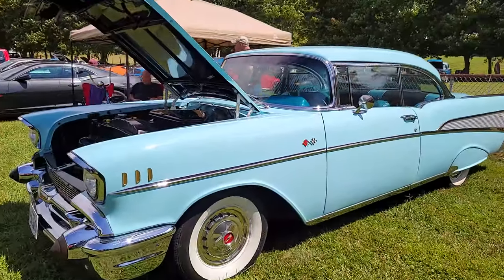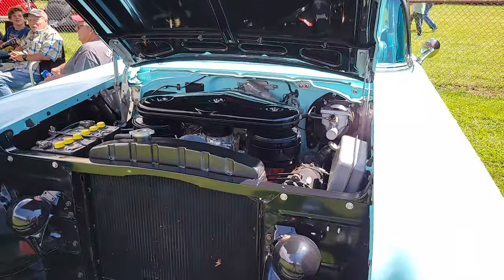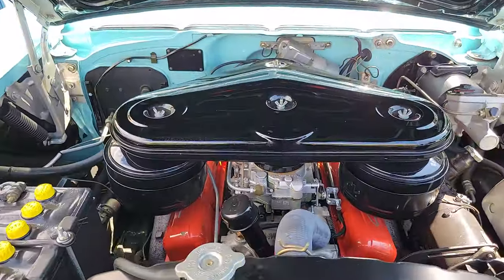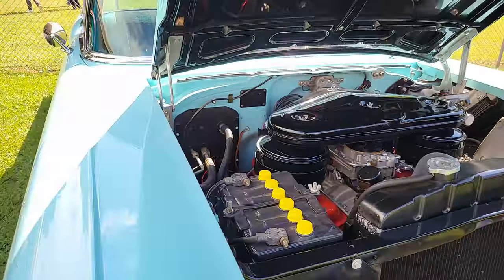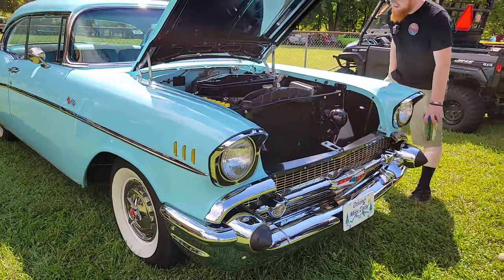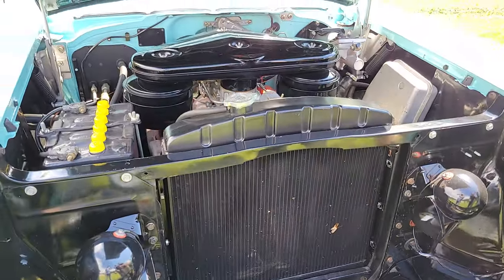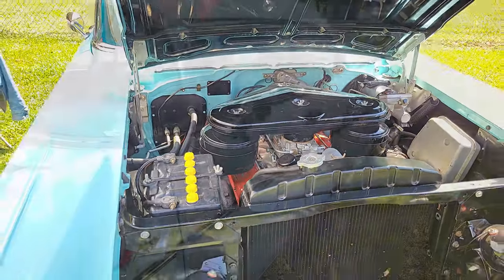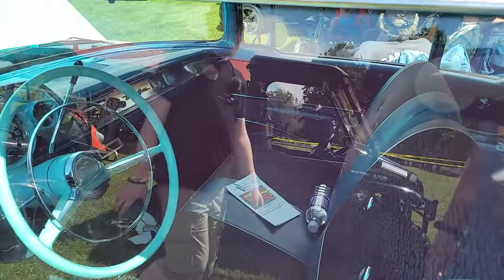All right, check out this 57. Very cool. All right, what we got going on here, Colin? Check this out. Oh, that's cool. That's old school. Isn't that sweet? Awesome. Love the interior on this too. Got the white walls going. Get the horns. Yeah, that's awesome. See that? That's cool. Looking good.